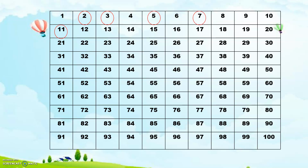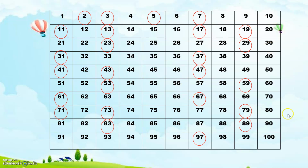5, 7, 11, 13, 17, 19, 23, 29, 31, 37, 41, 43, 47, 53, 59, 61, 67, 71, 73, 79, 83, 89, and 97. So these are the prime numbers within 100. There are only a few numbers here.